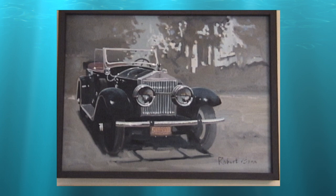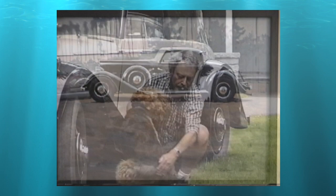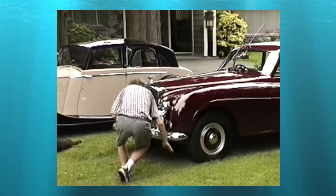Among the many things which Bob and I have in common is our love for great cars. Not only has Bob painted cars, but he also owns several very desirable ones. One such car is his 1938 Bentley 4¼-liter saloon with coachwork by Freeston and Webb. This car is known as the Top Hat design and is unique with its chromium-plated instrument panel.